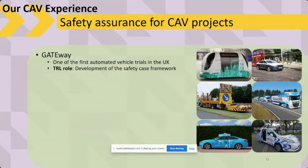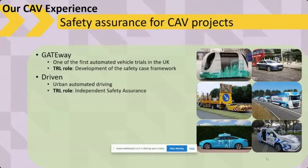It was during the Gateway project that we first developed the safety case framework, looking at the operational safety. So how do automated vehicles respond around other passengers and other users? We then looked at DRIVEN, and we took the safety case framework and applied it to DRIVEN and did safety assurance. So we were able to look at a different safety case and understand how well that was developed and identify any gaps within that safety case.